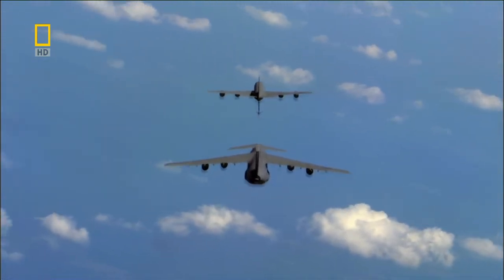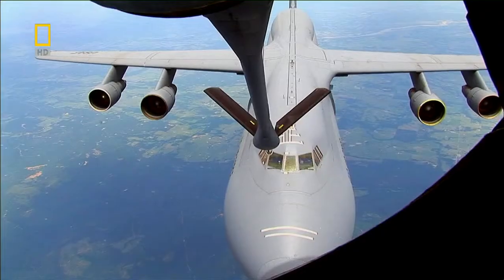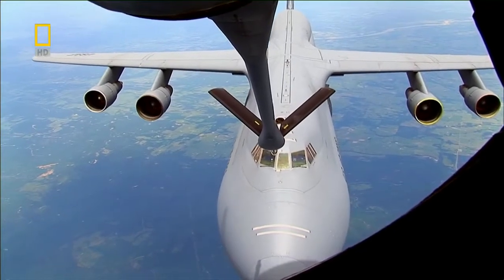Still got 5 units of boom trim in. Lower limit is still 40 degrees, and you're cleared up to pre-contact. 50 close pre-contact.